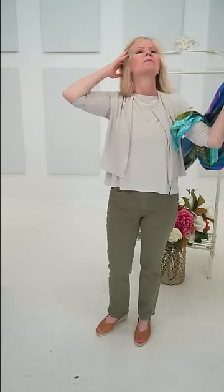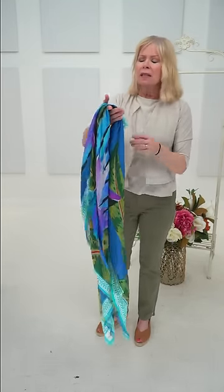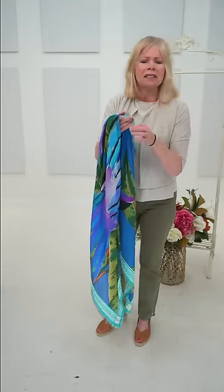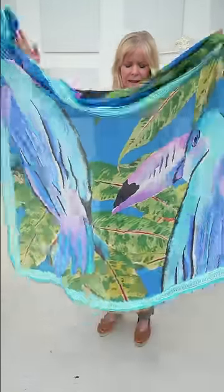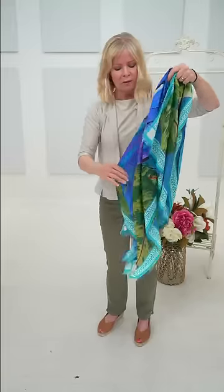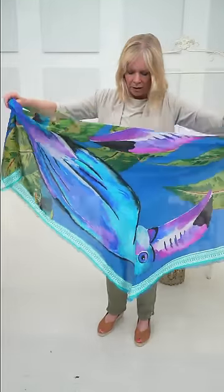This one will not probably move as much in your head because there's that texture, a little bit, as compared to the silk, yeah. And then again, you can always just wrap that around your shoulders so easily.